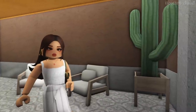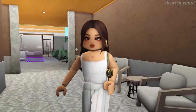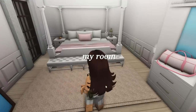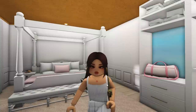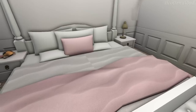So in the entrance, which would be the foyer, here we just have a beautiful big cactus and then two chairs because this is basically like our living room. But yeah, if you look to your left, this is my room. Let me show you my room. So my room, it's very simple. Obviously, I didn't decorate it because it is an Airbnb, so it's gonna be very basic and bland. But you know what? It's totally fine. Here are just some of my luggages for my clothes that I need to unpack from the plane and stuff like that. And my bed, my beautiful bed.